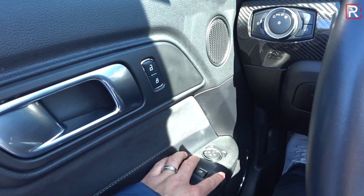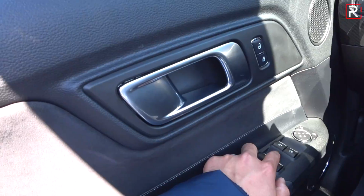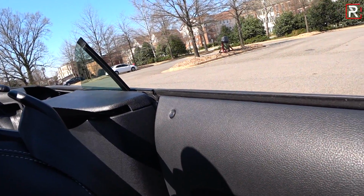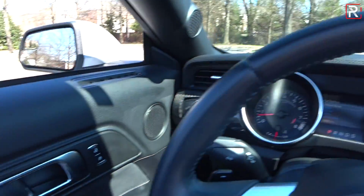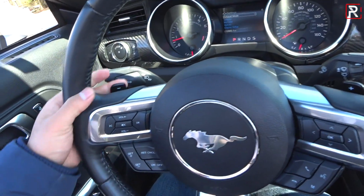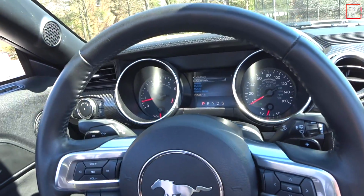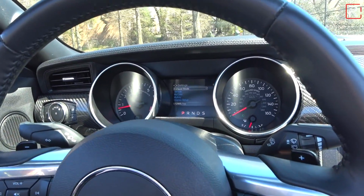The windows are one-touch automatic up-down for the driver and front passenger window, but not that rear window in the back, that little quarter window. That's actually not one touch. That's there again whenever you put the roof up or down. Now, the steering wheel, as you can see, hasn't really made any changes. There are paddles on the wheel for the 10-speed auto. The wheel itself is tilt and telescoping with a pretty good amount of adjustability, which is good.